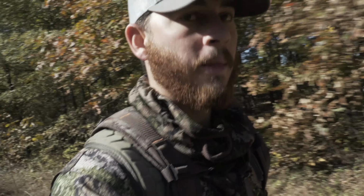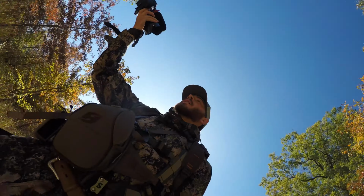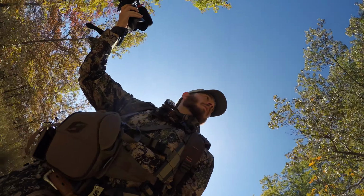Slipping in the stand. Got about a 300 yard walk, maybe a little further. It's about 2:45. Gonna give me about 15 minutes to get set up and get in there by 3.